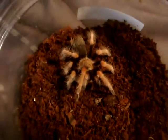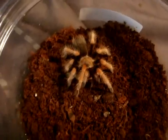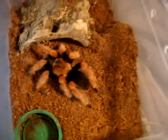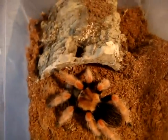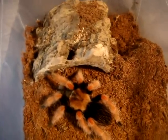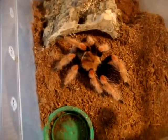Now let's check on my hybrid one, the Brachypelma baumgarteni cross boehmei. Show you what that one looks like. So this is Chimera. She is my Brachypelma boehmei cross baumgarteni, the Mexican orange beauty. I thought this was a real baumgarteni, but it's not. So let's see how she eats.